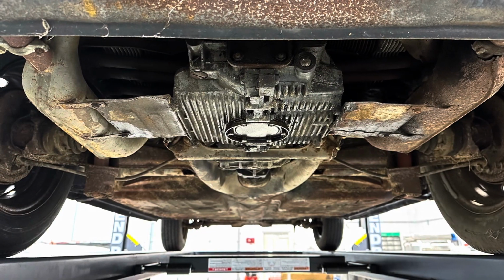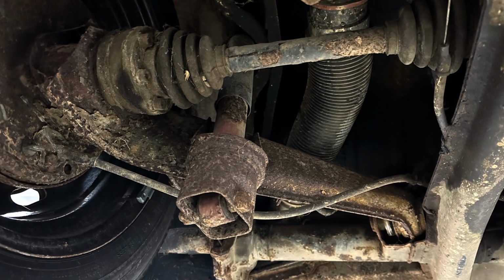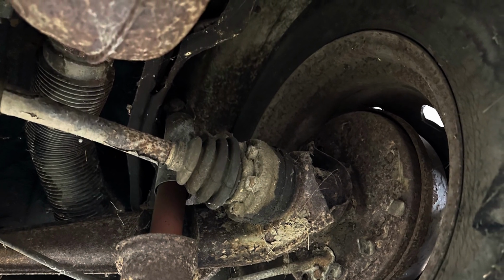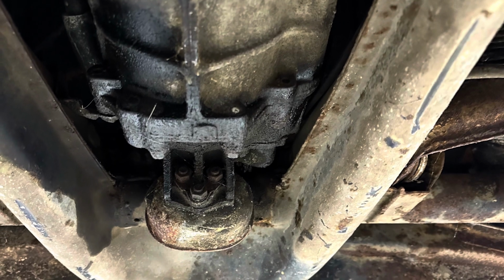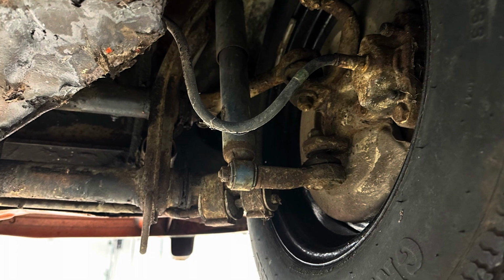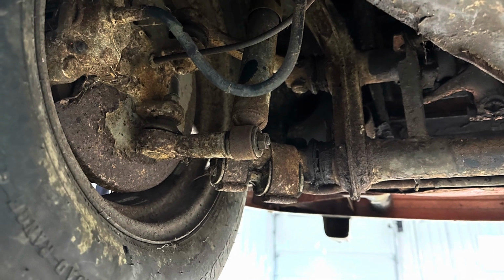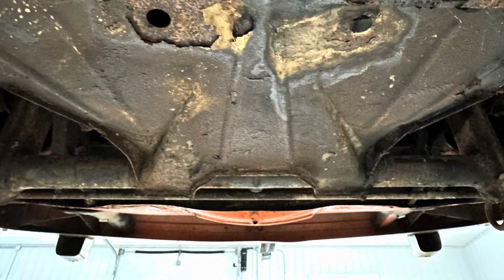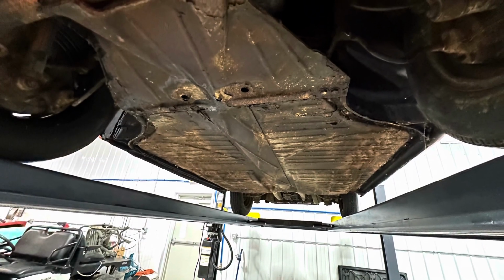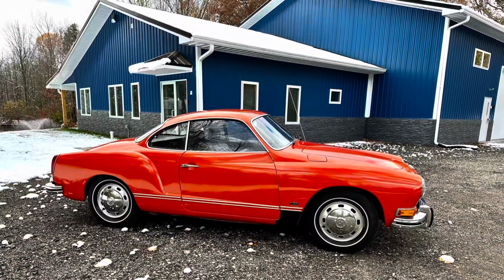Looking at the underside here, not a lot to point out other than it's obviously been sitting. It's a little scaly, but again, it's all there. It is largely original. Drums on the rear, discs on the front. And when we drive it, it does get through the gears nicely. It gets into every gear. It feels like it shifts nicely. It downshifts well. You know, the unibody is solid. A couple little spots, but nothing at all major structurally.